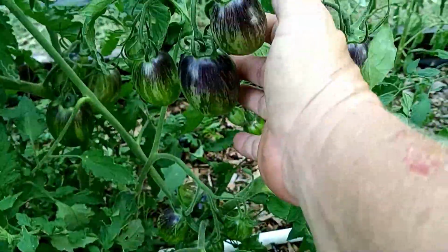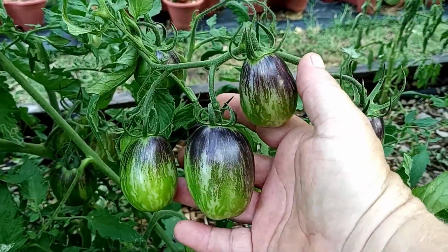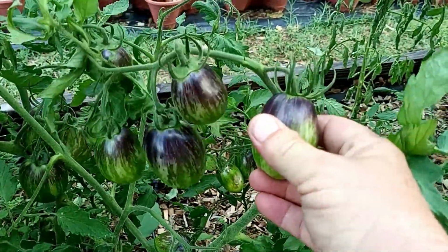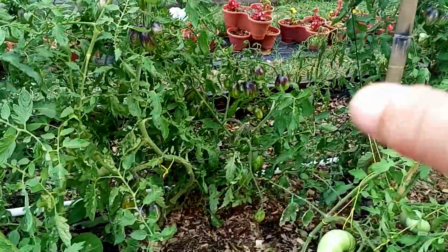Now this here's some of my favorite this year. Brad's Atomic Grape tomatoes. I love these things. You squeeze them to know when they're done. When they're soft, then they're ripe. They come in different colors, red, purple, greens. They're awesome.